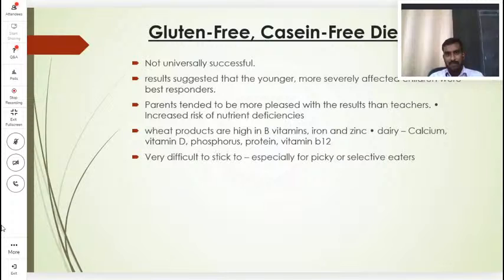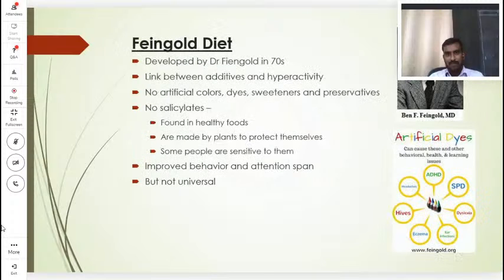So it's important that this kind of diet is tried only in severe cases. It's very difficult to stick to, especially for picky or selective eaters. Next, coming to the Feingold diet, it was developed by Dr. Feingold in the 70s. Link between additives and hyperactivity. Yes, food additives make children overactive or hyperactive. So in this diet, no artificial colors are used, dyes are avoided, sweeteners, preservatives are avoided, no salicylates.